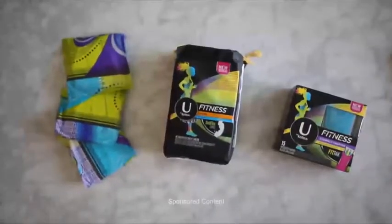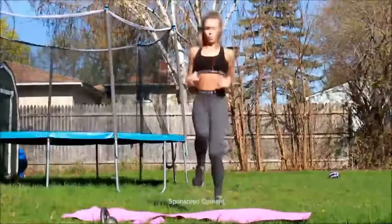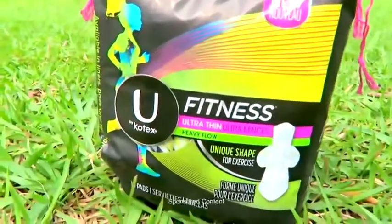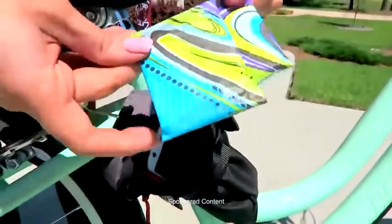They also have the Kotex Fitness Ultra Thin Pads that are designed to stay in place so you can remain really active. So it makes working out super comfortable and less awkward while you're on your period.